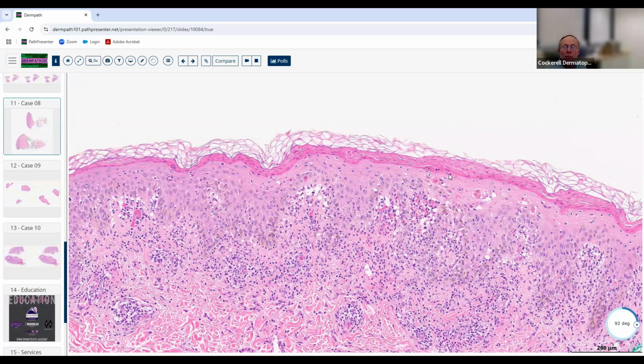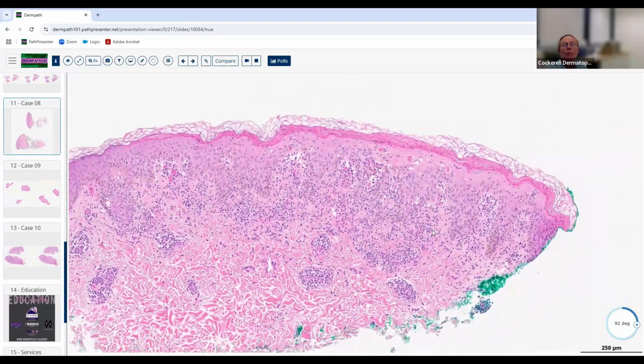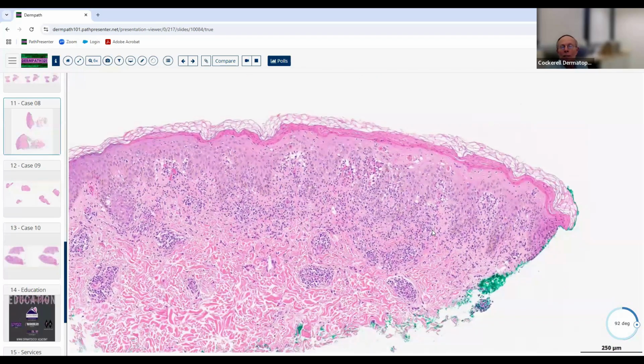It's being replaced by this. This epidermis is dying. It's got these necrotic keratinocytes, and it's actually got this abnormal cornified layer on it. This is a classic example of Pityriasis lichenoides. And it probably is an acute lesion.